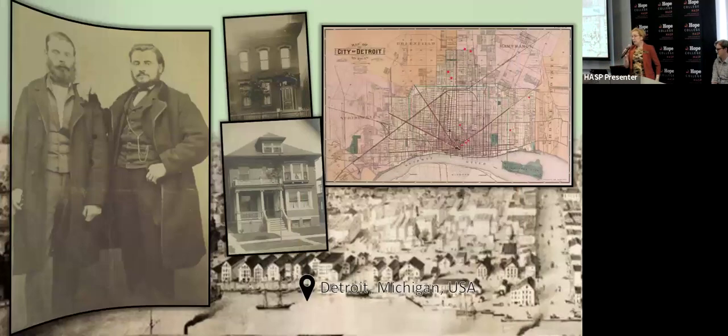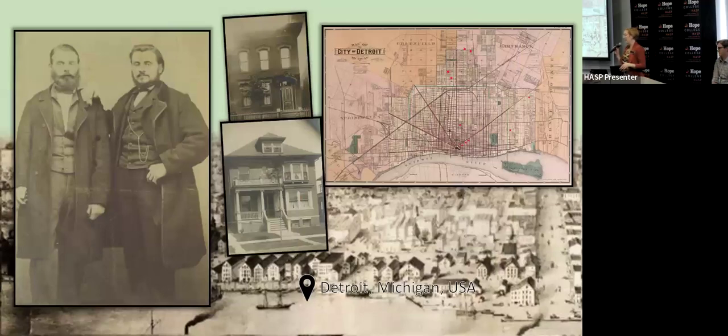Now, we know that they made their home in Detroit. Both men would remain in the city for the rest of their lives, or at least when Christian wasn't on the road traveling, his home base was Detroit. And we can see on the screen a couple pictures of the family homes where he would live. The second home at the bottom, which was built in the early 20th century, was in my mind, again, the embodiment of that American dream.